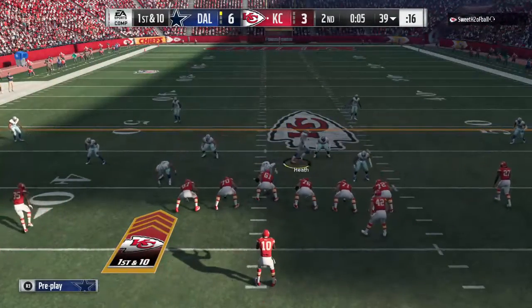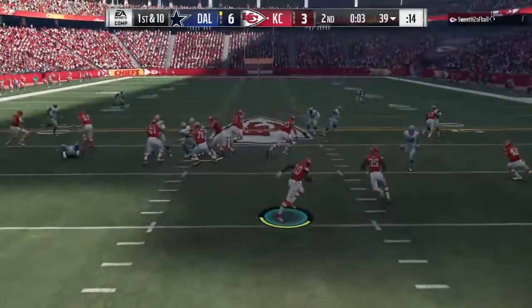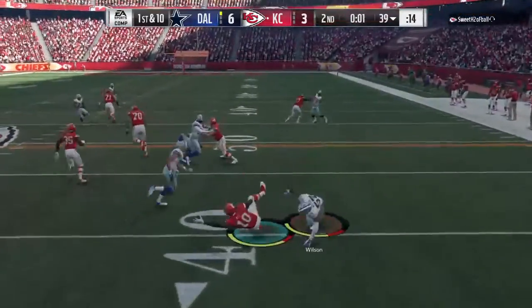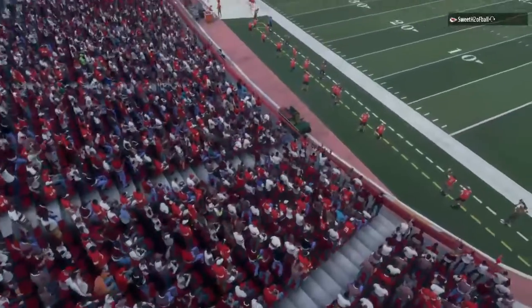And the quarterback is actually split out wide there in the Wildcat. Let's go! They'll let their receiver run it out of the Wildcat. And he is going to be knocked flat on his back. Oh, a big hit. Time for a break.